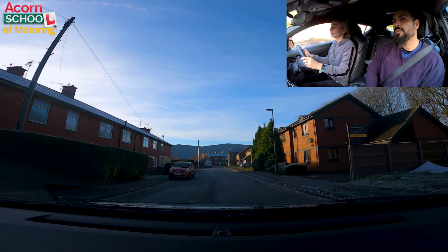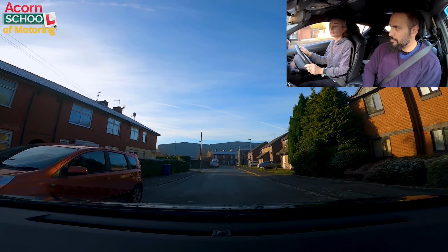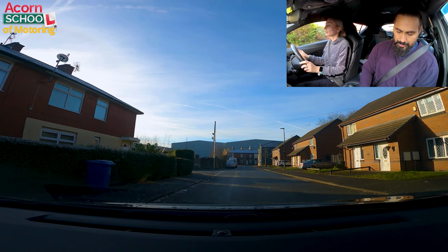Mill Hill again, you did signal, but after the signal you checked your mirrors. So it's mirrors first and then signal. So that will be a minor, left, okay? Then turn right.